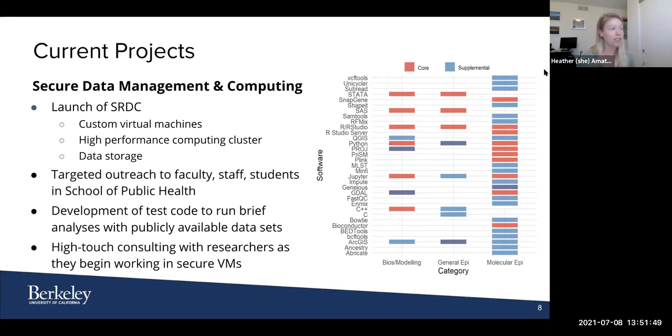And what I noticed when I put all this together, and this is the chart on the right, when I was asking specifically about software needs for secure virtual machines, we could group the software into these 3 categories rather than just by division, but more by the types of analyses they were doing. We have our folks who do biostatistics and mathematical modeling. We have our general epidemiology folks who cover all sorts of divisions and topics. And then we have our molecular epidemiology folks who clearly, based on both their core and supplemental software needs, have a much greater diversity and depth of software needs. Using this, we can really see which software we need to be prioritizing.